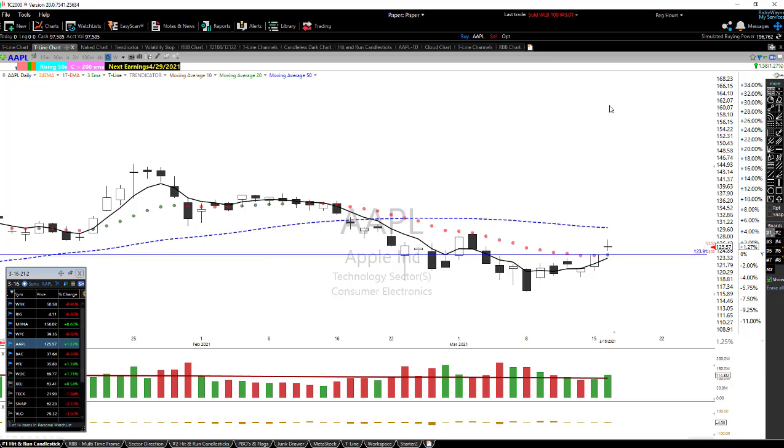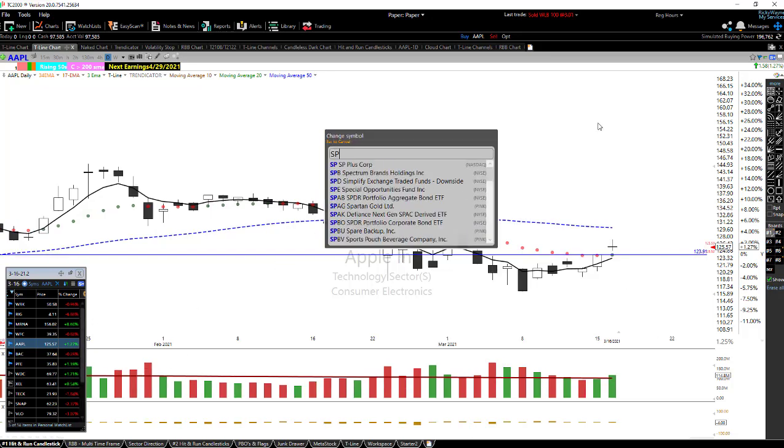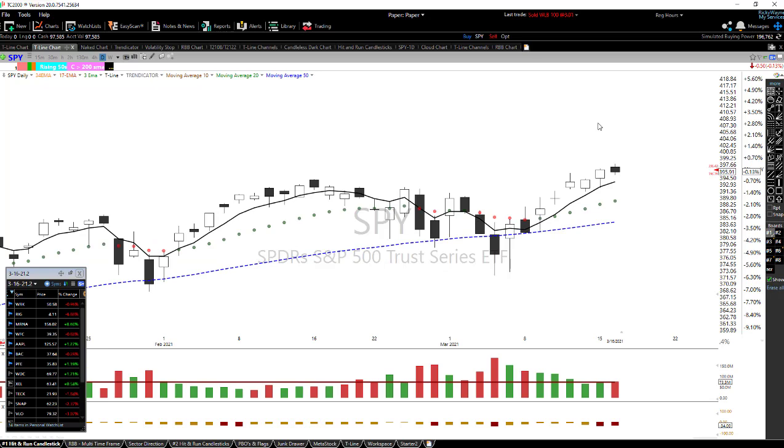Well, that's the trade ideas today. I think the takeaway thing today is have lots of caution. I really do think that's what we should do, is have lots and lots of caution.